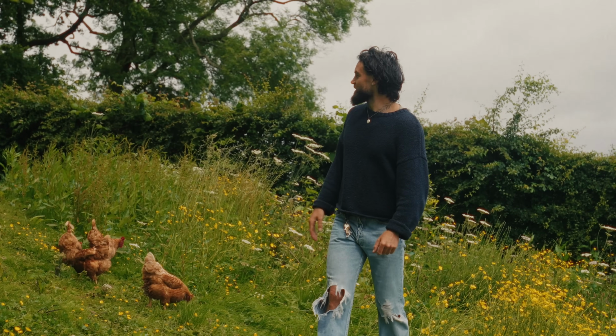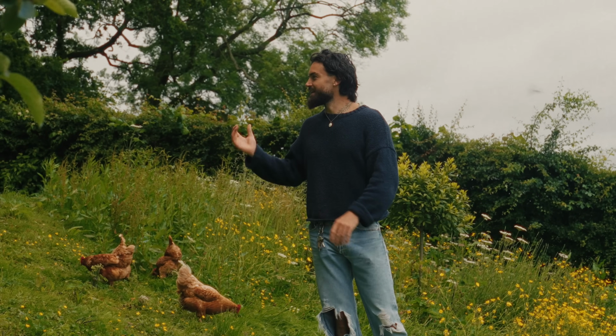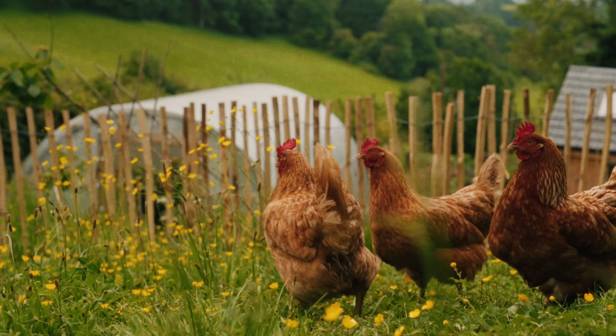So the chickens are doing really well, and I hope to get some more soon. I hope to adopt some more and they can have some more friends. I can give this space to them to see out the rest of their lives in happiness.